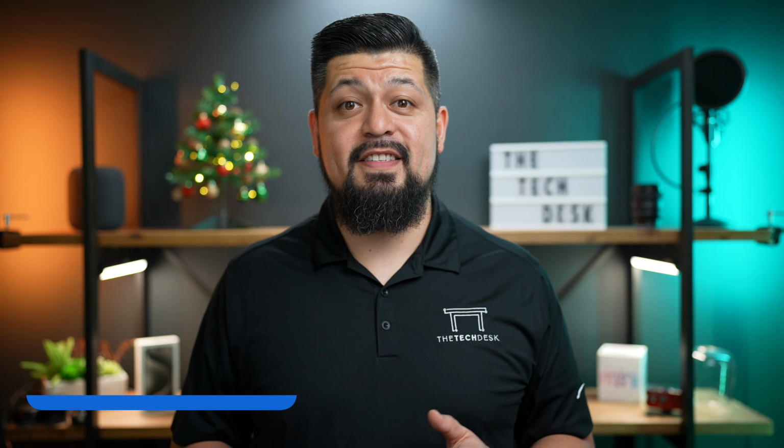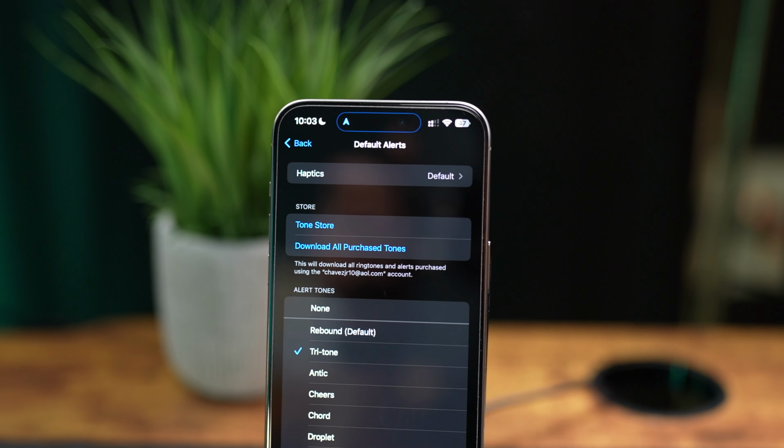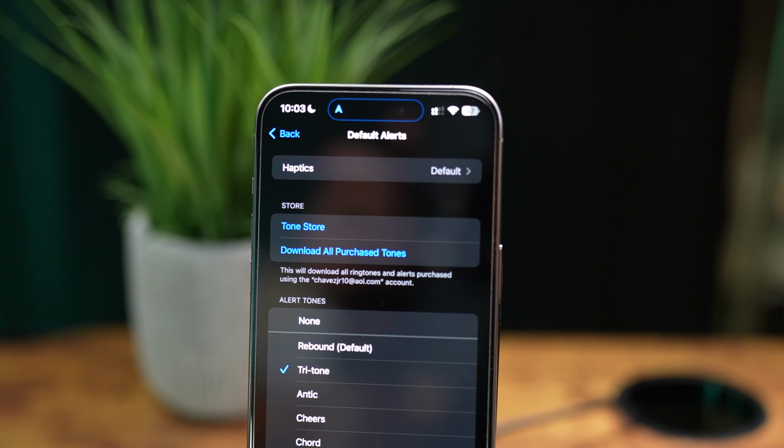Customization goes a step further in iOS 17.2. You can now change the sounds and haptic feedbacks for default alerts and notifications. This is huge, as many users reported that the default notification alert sound was not loud enough.